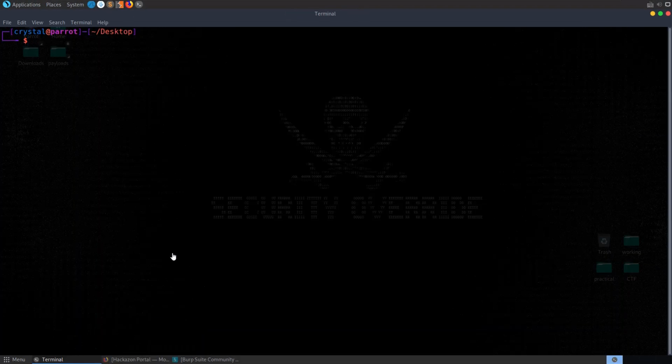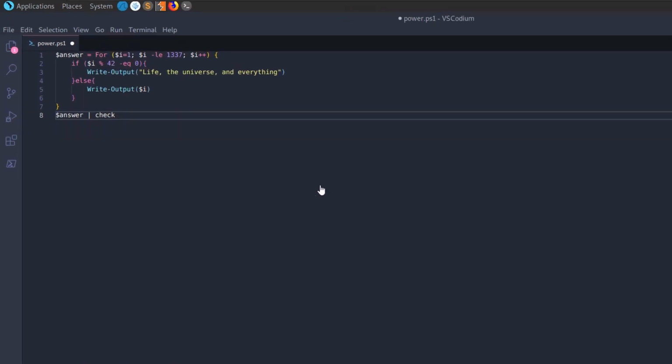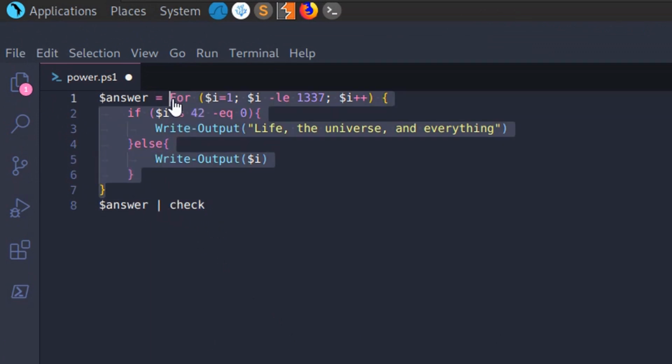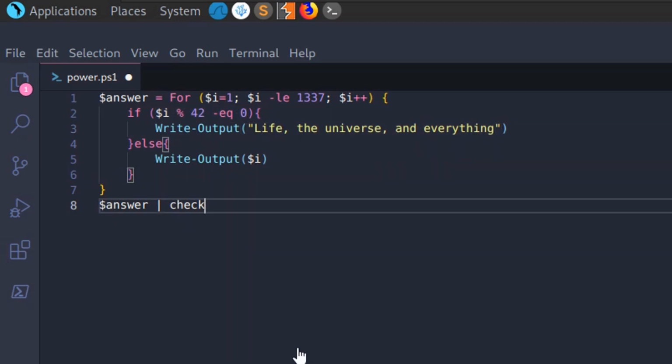I'm going to create a new PowerShell file here in Codium, just so we've got some syntax highlighting. And I'm going to copy over my first solution here. So we were told that we needed to send this to the check function. Let's see what happens if we don't send it to the check function. So let's just grab this loop, and here we're just looping from 1 to 1337. And if the number is divisible by 42, we print life, the universe, and everything. Otherwise, we'll print the number.